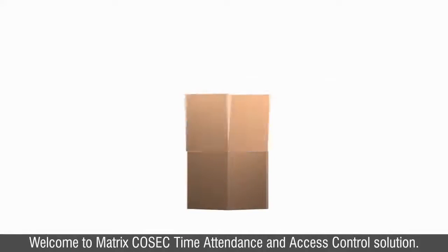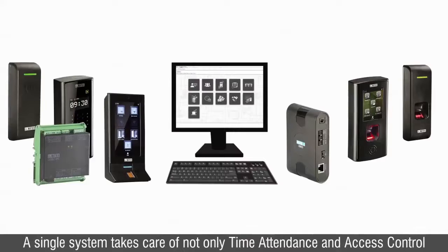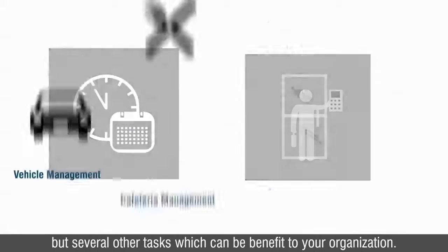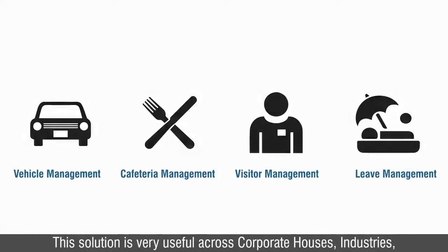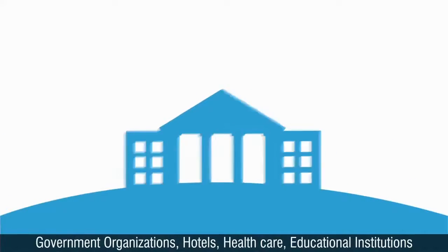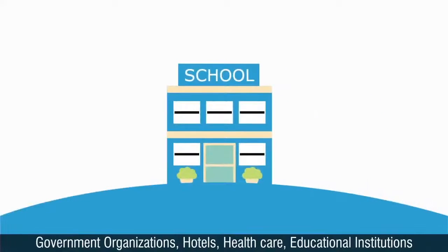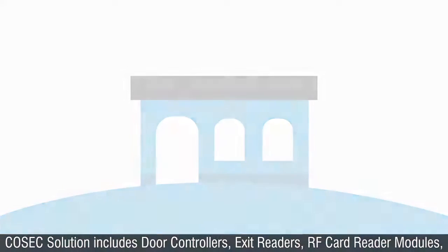Welcome to Matrix COSEC Time Attendance and Access Control Solution. A single system takes care of not only time attendance and access control, but several other tasks which can be of benefit to your organization. This solution is very useful across corporate houses, industries, government organizations, hotels, healthcare, educational institutions, and retail establishments.